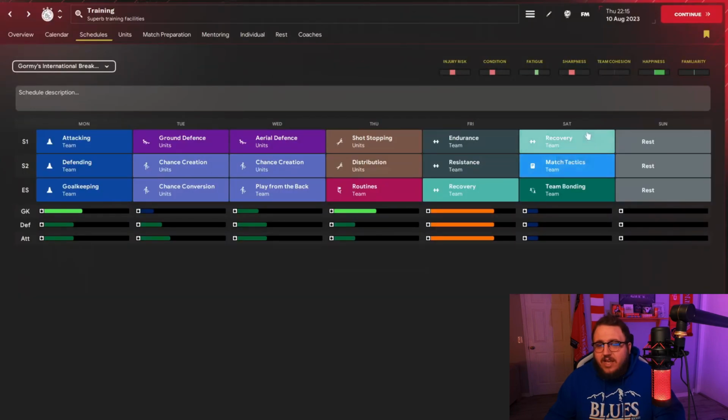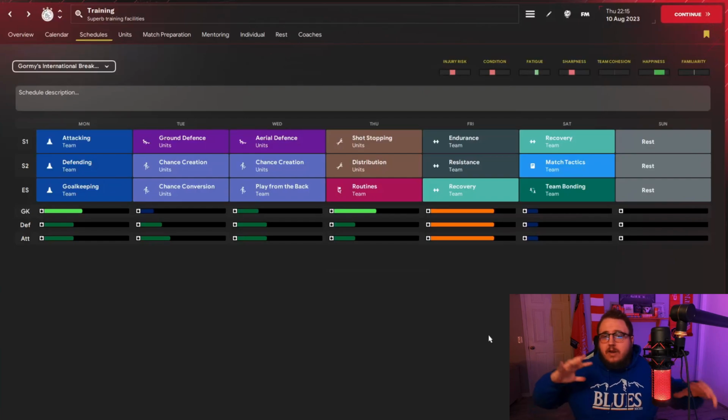Then that Saturday is recovery, match tactics, just a kind of like a review section, and then team bonding. And then that Sunday is a full-on rest day. So if you have a full 2 weeks before your players are back from international duty, this schedule would be perfect to implement with your players to continue development, continue them staying fresh, and if you wish to kind of move a player or two up to train with your first team to get the kind of first team level of training, this is the perfect time to do it with a schedule like this.